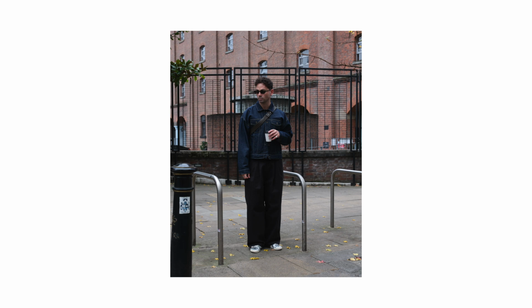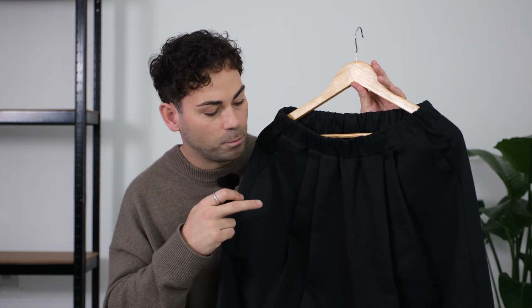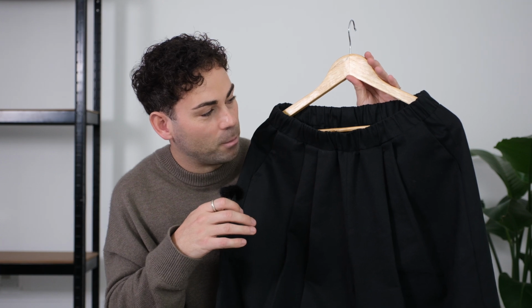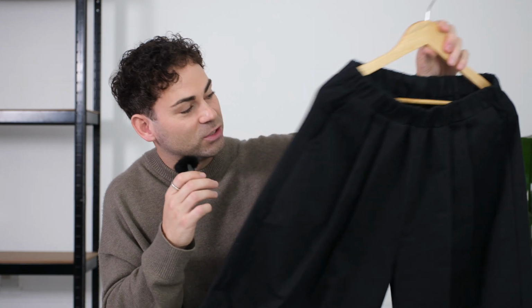So to confirm, this sample that you can see right here, this is not going to be the final piece. The final piece is going to have a proper trouser waistband. But other than that, the overall wide leg, the double pleats, everything else is exactly the same. But yeah, it's just going to be a proper trouser waistband. But honestly, I am so gassed to be bringing out my very own pair of wide leg trousers. Literally something that I've wanted to bring out for such a long time. So I'm excited to finally be doing it and adding this to the collection.